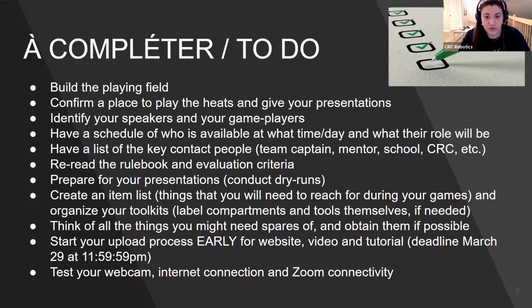I know with COVID there are a lot of restrictions, so please make sure you abide by the rules, but also that you find a place to play the heats. And if you are having trouble getting into your school or whatnot, again, please let us know. We're here to help and support as much as we can. Obviously, there are limits to what we can and cannot do, but we will try to help as much as we can. So let us know early if you're having trouble getting into your school or getting a reserved place or anything like that.